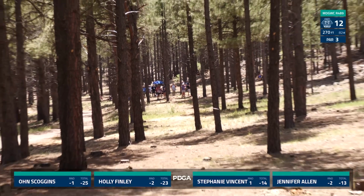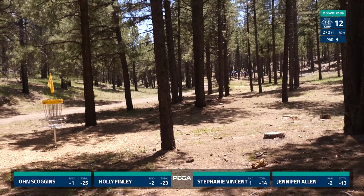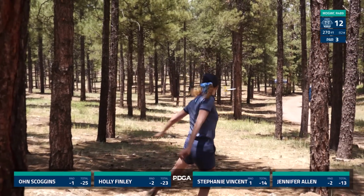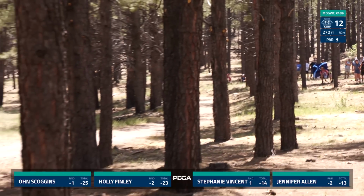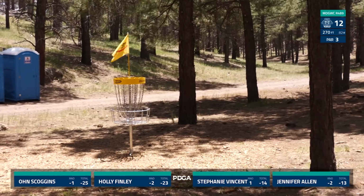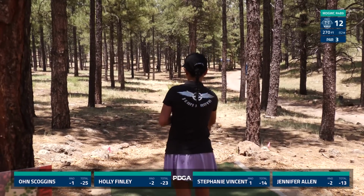Stephanie takes a beautiful straight line at the basket. She's going to be probably about circle's edge there. These whiskers are yellow. They're very, very hard to see. Holly going hyzer, wanting to get the skip at the basket, and does, off the pine needles. And a little extra roll to boot. Nice roll there. So a nice open look.